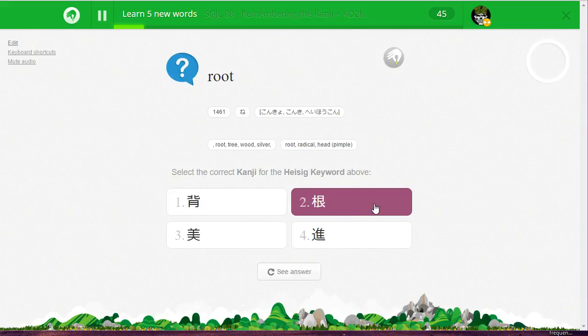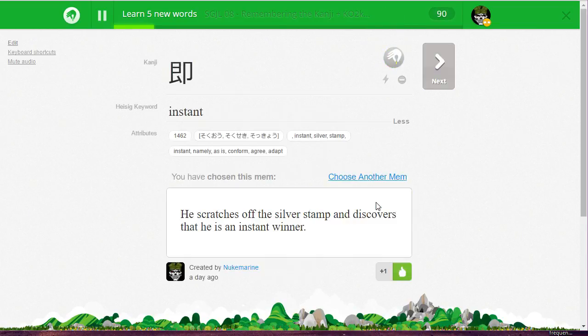Root. Right there. That's the tree silverware. Roots are the tree silverware for trees. Instantly. Pay with silver. Instead of a stamp, you can pay your stamp with silver, so you get it delivered instantly. Yeah.